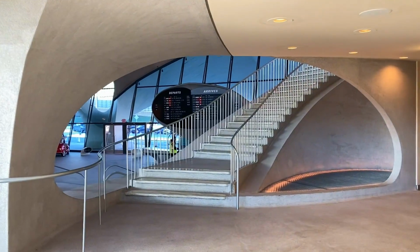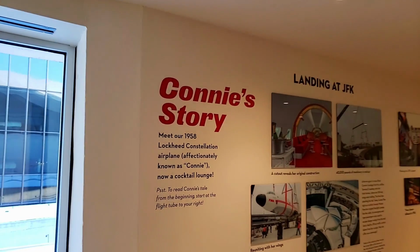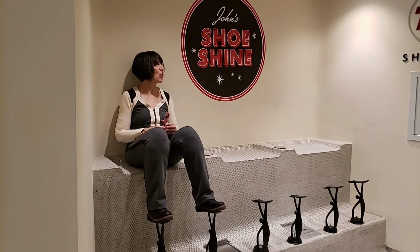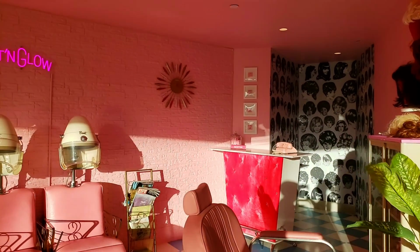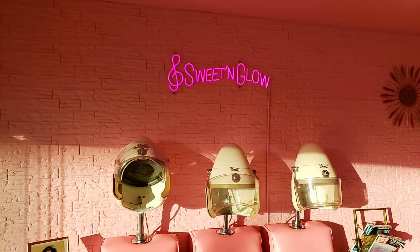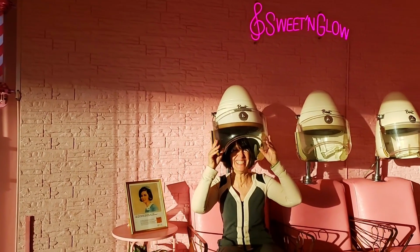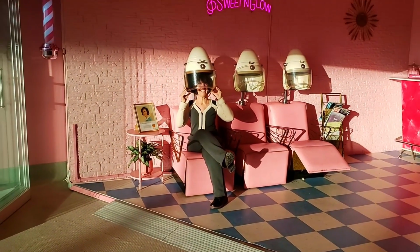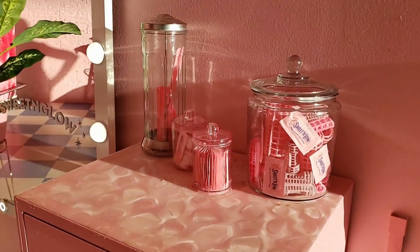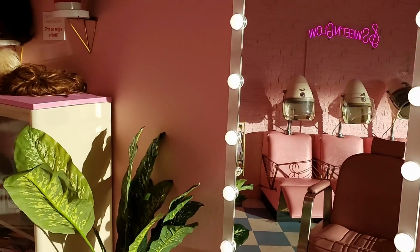An actual airplane, the Constellation, has been converted into a cocktail lounge. Unfortunately, the Connie was not open at 7 in the morning. So there is not only the museum, which has to do with the TWA jet age, there are plenty of other things to look at, become engaged in other words, interactive displays. Check out this one, so cute. And there are tons of photos and narratives and things to keep you busy if you just have maybe a couple of hours in between your flights.